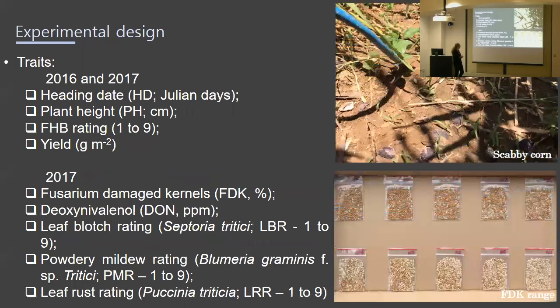So the traits that I evaluated were heading date, plant height, FHB rating, which is a visual disease note of disease that goes from 1 to 9, 1 meaning 10% and 9 meaning 90% of disease, and yield. And then in 2017, because we had a more severe disease level, I was able to actually evaluate FDK, that is Fusarium damaged kernel, which you can see in the picture here, that goes from 5 to 9% of the kernels being damaged. So it was a visual scale that we gave.